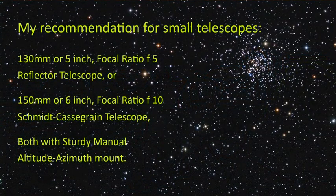My recommendations for small telescopes. First choice, 130 mm or 5-inch, focal ratio f/5 reflector telescope, or second choice, 150 mm or 6-inch, focal ratio f/10 Schmidt-Cassegrain telescope. Both with sturdy manual altitude azimuth mount.